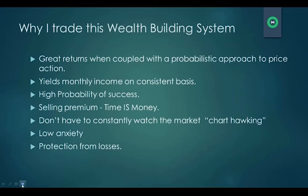Now, I'm not saying we don't have losers. And like the preceding speaker, I think it's very important to dial in potential losers and make sure you don't overtrade. Why I trade this wealth building system: like I said on the first slide, I do this for a living. I better be good at it. This is how I make my money. And I am so good at it that I feel very confident in teaching people how to do it.